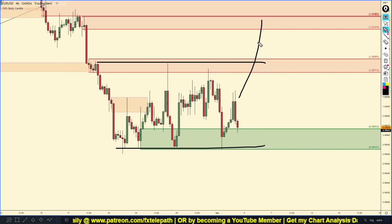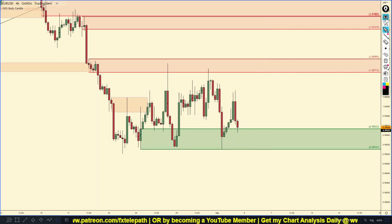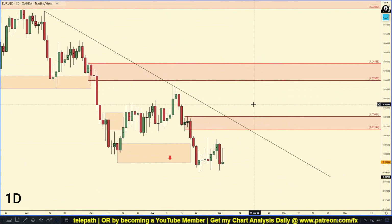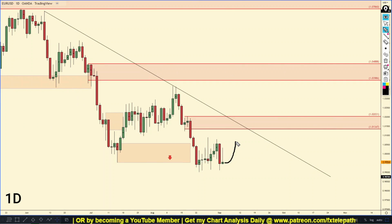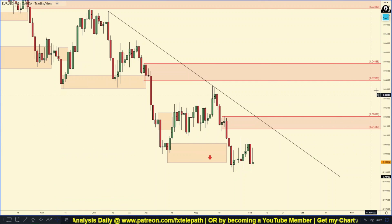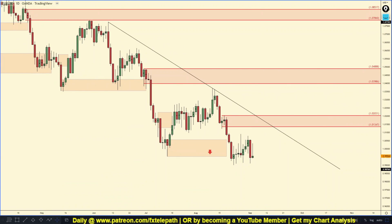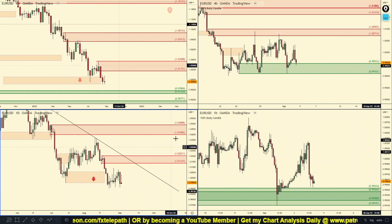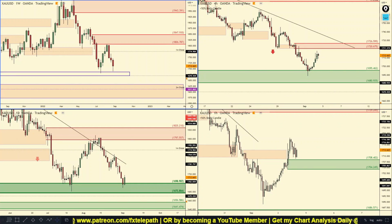And then at that point, I think it's fine to look for day trade long positions on lower time frames, and your profit target would be this daily supply zone right here. It's very possible that could happen, but I would definitely look to take profits there. And then if price does come up to this daily supply zone, you could definitely look for a 1-hour confirmation coming off of that supply zone. So that's what I'm seeing on the EURUSD. Overall, I want to trade with that downtrend, so I'm personally only looking for shorts even if we start to see a move up.